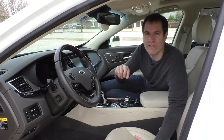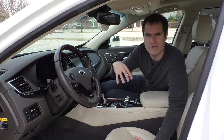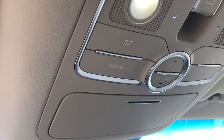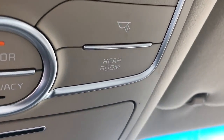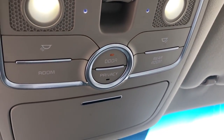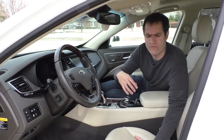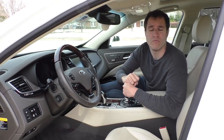But moving inside, back to the lights for a second, one item I find absolutely hilarious with the interior lights is that the buttons to turn on the interior lights don't say dome light or just front and rear. Instead it says front room and rear room. And when you push them, front room, that turns on the lights for the front. When you push rear room, it turns on the lights for the back. I guess Kia doesn't like to think of it as front seats. This is the front room of the automobile.